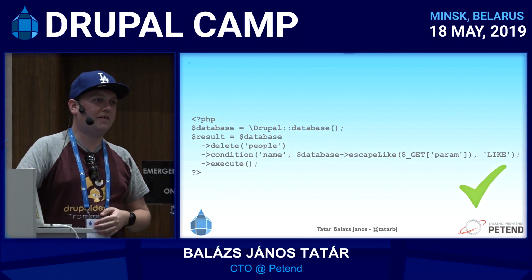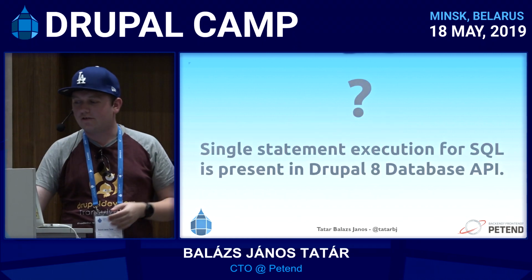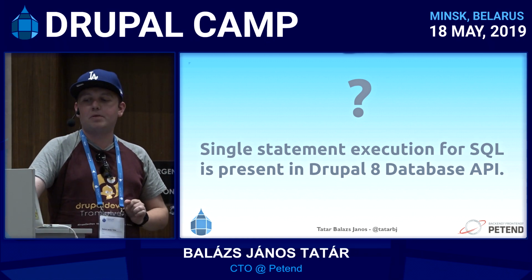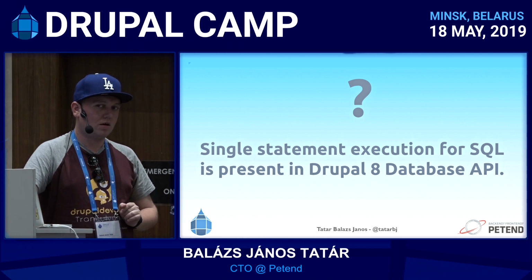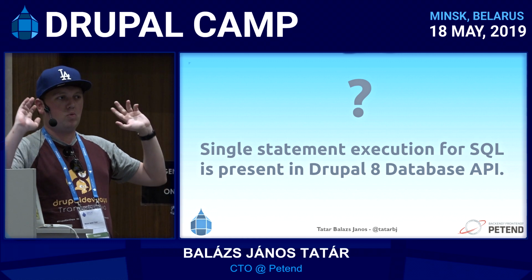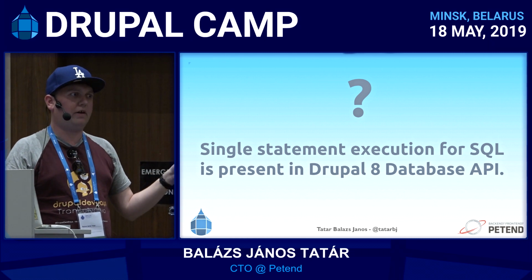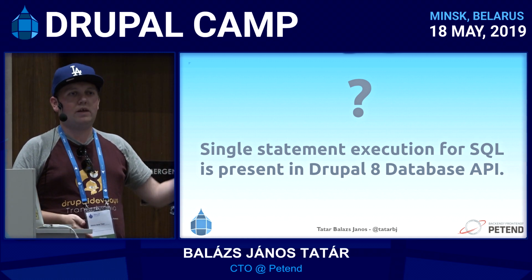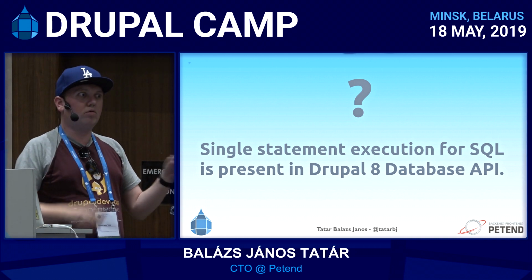Almost. It's escape-like in Drupal 8. Yeah, that was in Drupal 7. Okay, here is a 31. I'm just telling you a sentence. Single statement execution for SQL is present in the Drupal 8 database API. Am I correct? Do we know what I'm talking about? Single statement execution. So when the database API gets a long query, how many times will it execute it? Will it stop at the first semicolon, or will it continue and execute all the things that are given?